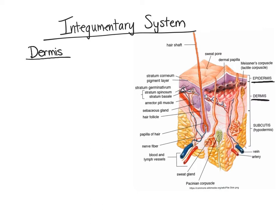We did talk about how the hypodermis is not technically part of the skin, but we will discuss the hypodermis or the subcutaneous membrane as part of the skin as well. All right, so the dermis, again, is deep to the epidermis. It is composed of strong connective tissue.